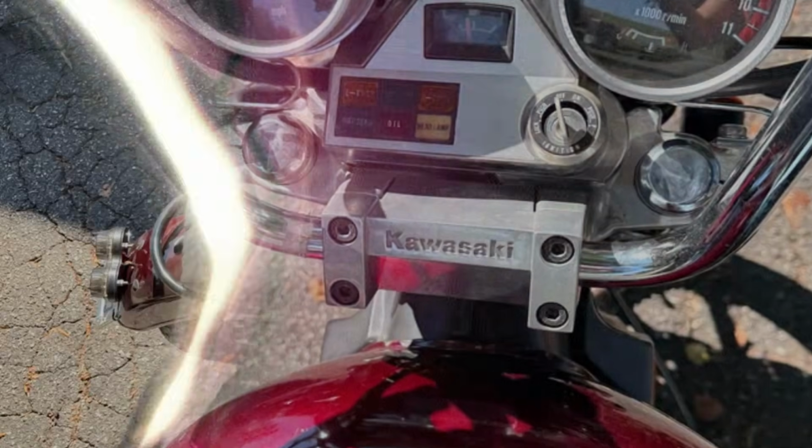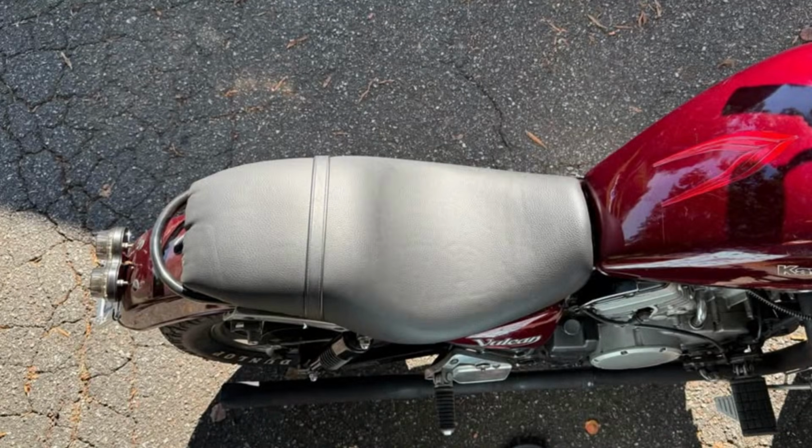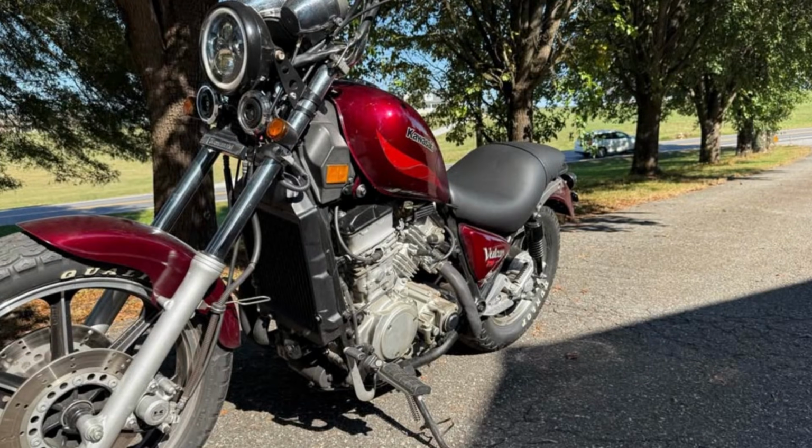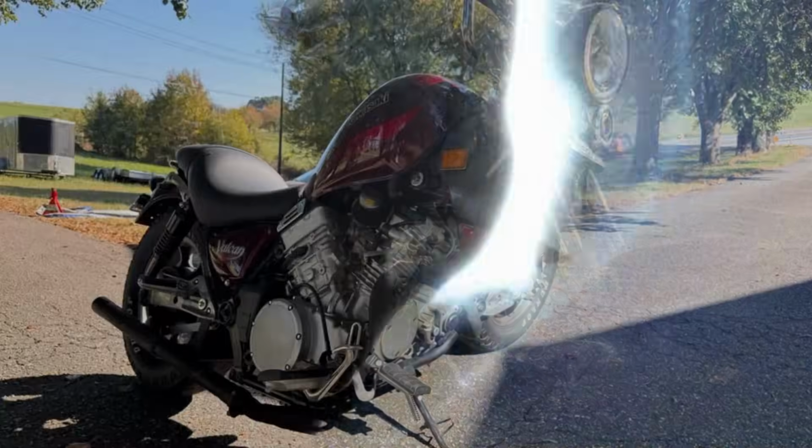The seller describes it as ready to ride with nothing immediately needed. While the Vulcan may not carry the same collector prestige as some earlier classics, it represents an affordable, dependable vintage cruiser that continues to gain appreciation among riders who value function and comfort over flash.